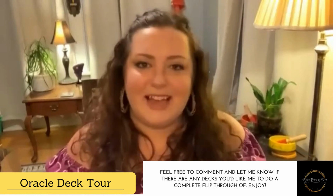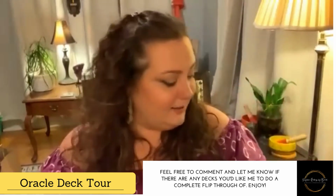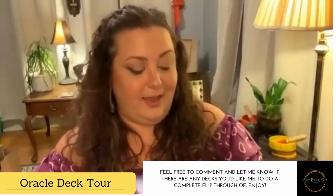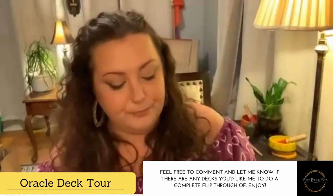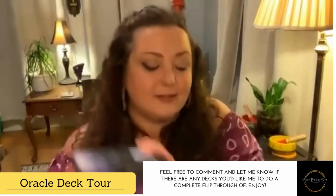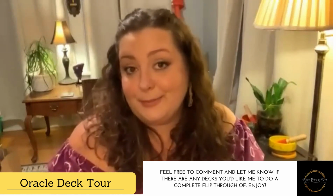So these are my oracle decks. I only use a couple. I really only use my butterfly deck, my goddess guidance deck, my Monology deck, and my super attractor deck. These four are my absolute fave. I love them so much. So if you get a reading from me, most likely, if I incorporate an oracle card, it's probably from one of these four decks.